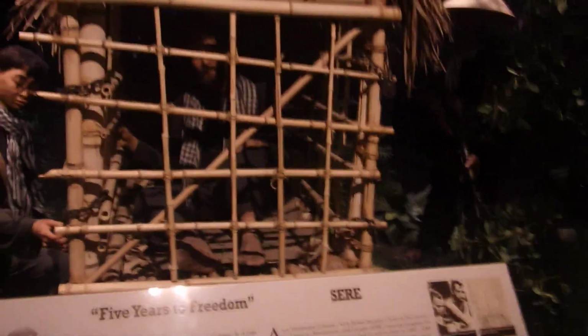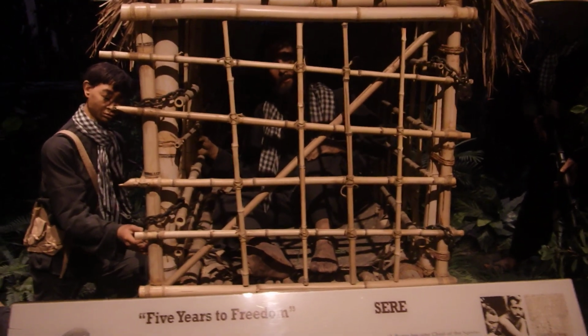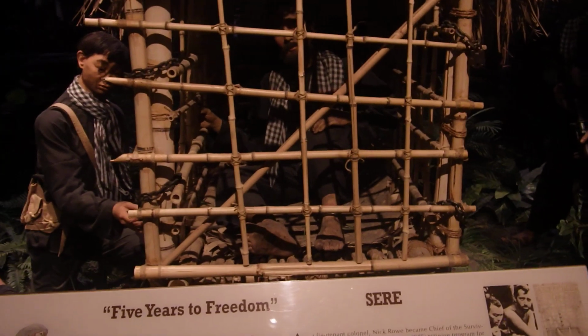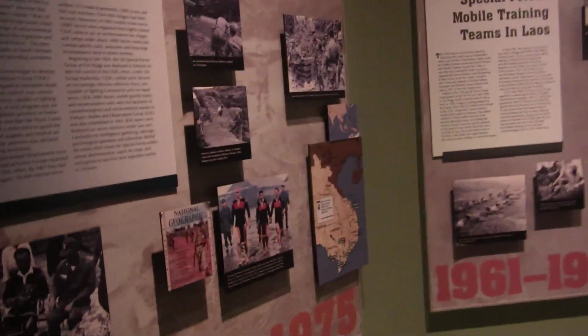And we'll just keep walking. Oh, this is interesting. This is Special Forces First Lieutenant James Nick Rowe, who was in captivity for many years. There he is inside. Model of him. So, some North Vietnamese stuff.